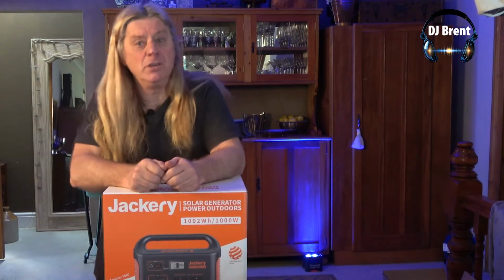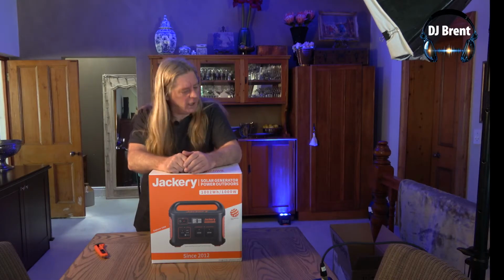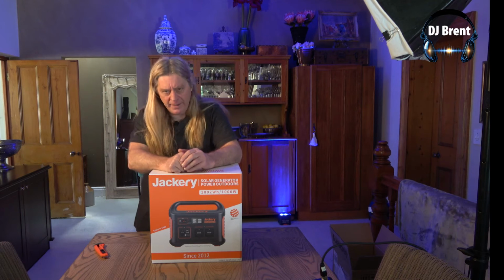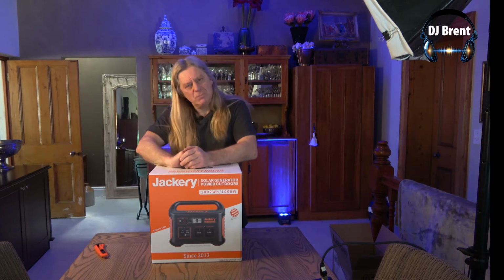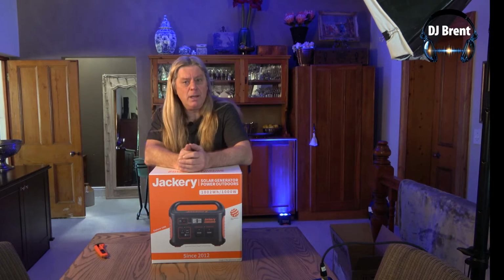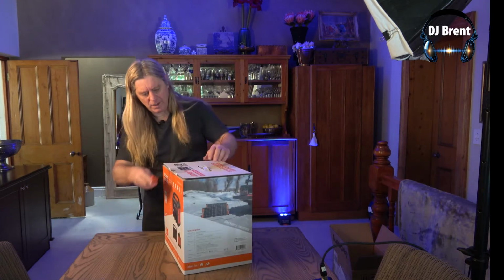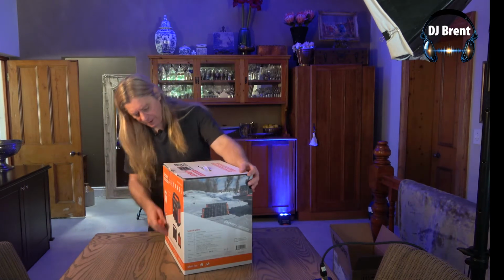They do have a 250 model and a 500 model. Surely 500, even the 250, I didn't think would be enough even for a ceremony. So 1000 should cater for a ceremony. I should be able to power my ceremony rig for about 2 hours, and we'll test that a bit later on. But in the meantime, let's have a look at what we get in this box. Very nicely packaged.